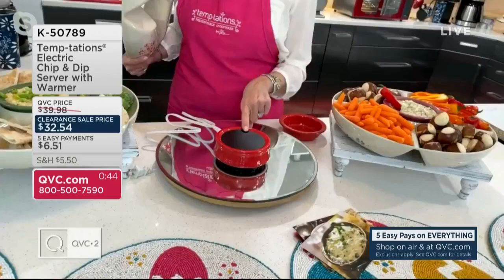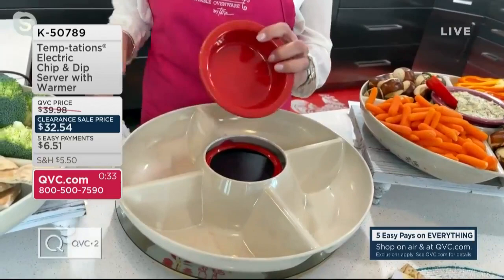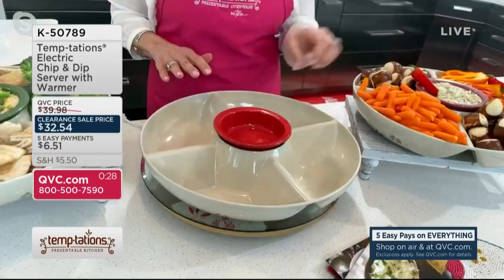And then you're just going to layer this in. You're going to put your dip in here. You're going to warm it up in the oven first. You're going to make sure this is plugged in, okay? Leave it on here, and then it's effortless. You don't have to do anything else. Just let your company enjoy, okay?